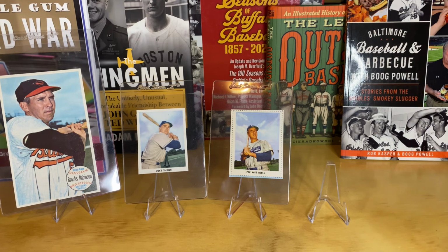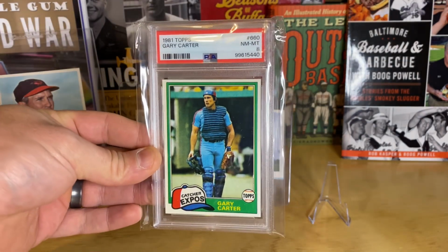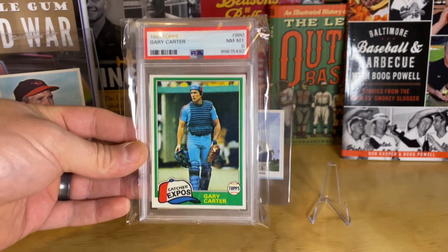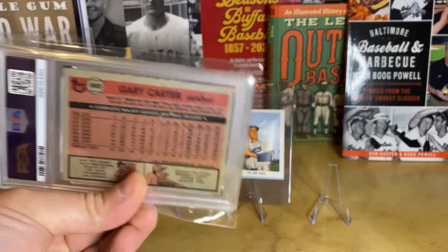Now, the last card that I have to show today was the last card that I purchased in 2024, and that was off of eBay. One of the players I'm putting together a player run of is Gary Carter. Gary Carter, I think people forget about him sometimes, but Gary Carter is one of the best catchers of all time. Catchers, I think, in the Hall of Fame in general are very underrepresented.